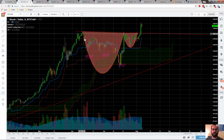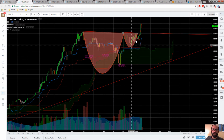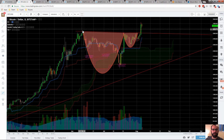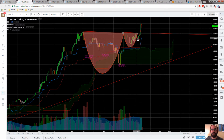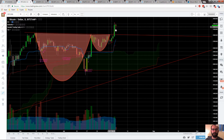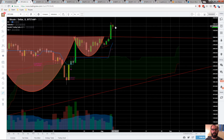And I was tracking this kind of like cup and handle formation here. It's arguable if this was a cup and handle, but I mean it kind of fits. You have this slump in here, it falls, and then you have this little handle right here, and a little fake out, and then it just slams through the resistance, this red line here, this resistance line. Now on the daily chart it's looking like we're forming a little pennant or something.